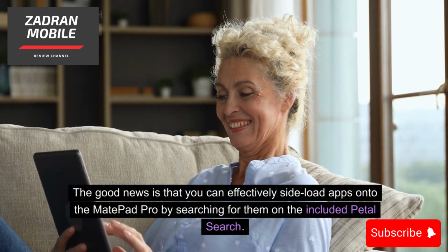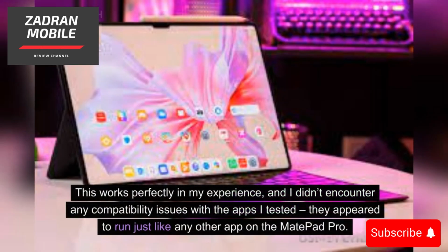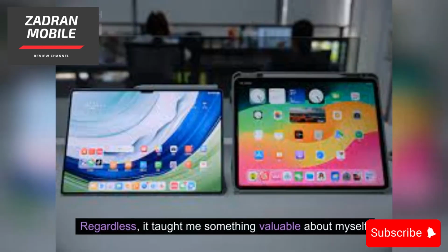The good news is that you can effectively sideload apps onto the MatePad Pro by searching for them on the included Petal search. You simply type in the app you want, install it, and use it. This works perfectly in my experience, and I didn't encounter any compatibility issues with the apps I tested. They appeared to run just like any other app on the MatePad Pro. I understand why this might put you off, but you needn't worry. Regardless, it taught me something valuable about myself.